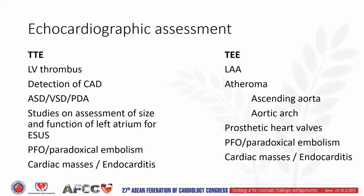Transesophageal echoes, on the other hand, are the most accurate in assessing for the presence or absence of left atrial appendage thrombi or masses, since the left atrial appendage cannot be reliably visualized with transthoracic echo. In addition, because of their much higher sensitivity and spatial resolution, TEEs are the preferred imaging modality when it comes to imaging the ascending, descending aorta and the aortic arch for the presence or absence of atheromatous plaques and their characterization into complex versus simple. And we're going to talk about it later on during the presentation today.